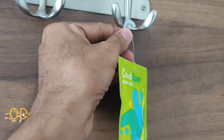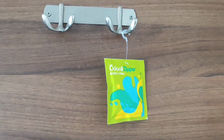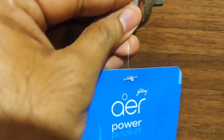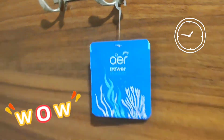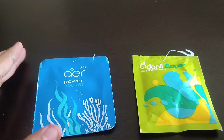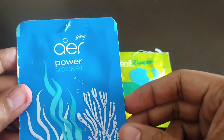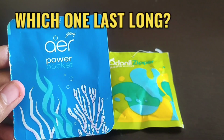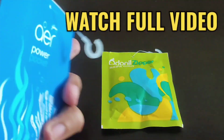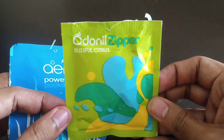We all know the importance of keeping our bathroom smelling fresh and inviting. But with so many options on the market, it can be daunting to choose the right one. That's why in this video, we are going head to head with two popular contenders, Air Power Pockets and Odonil Zipper. We will see which one lasts long and overall effectiveness. Stick around, we are going to find out which one is the winner.